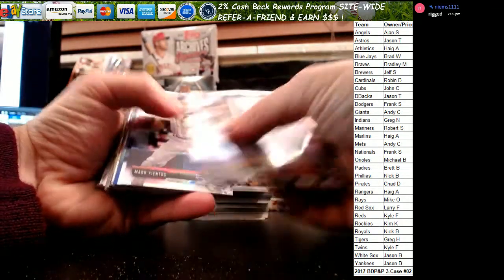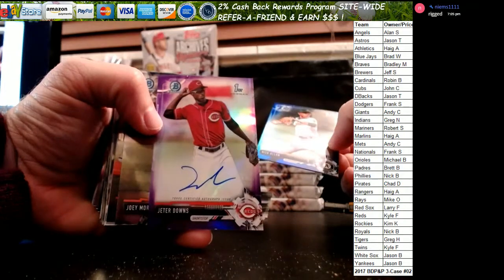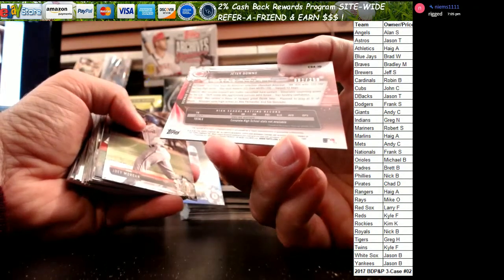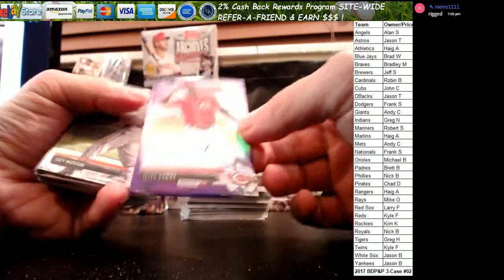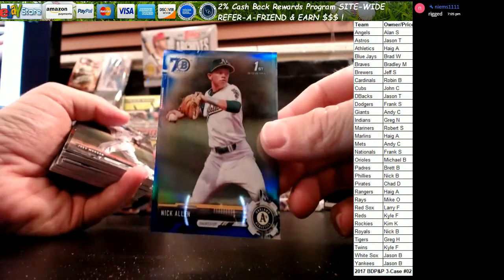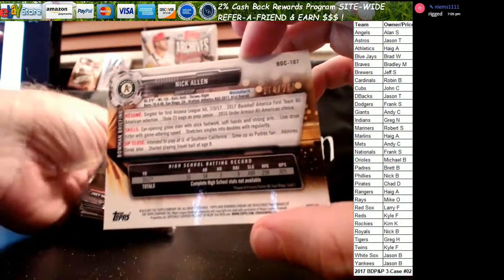Peterson, Campusano, Mitchell, Vientos, Becerra. Then we got color here. We've got Jeter Downs, first round pick, 32nd overall, 91 out of 250 for the Reds. Kyle F. And we also have colored paper in that one. Nick, actually, it's chrome as well. Colored blue chrome, Nick Allen for the A's out of 200.